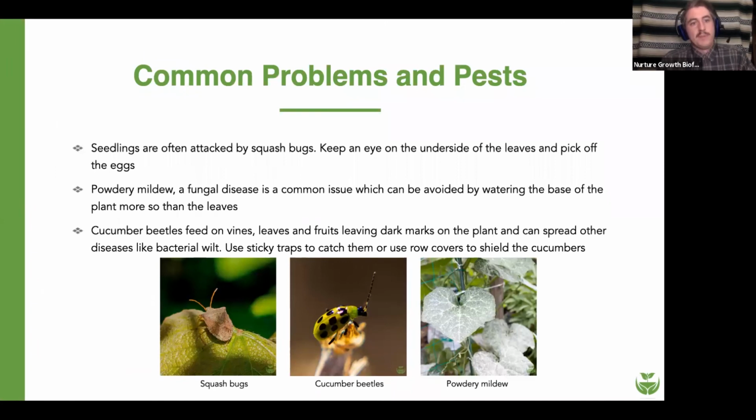All right, so common problems and pests with cucumbers. Seedlings are often attacked by squash bugs, so you're going to want to keep an eye on the underside of the leaves and flick off, or do whatever you've got to do to get the eggs off. Powdery mildew is a pretty common one that you're going to find with cucumbers, especially because there's generally so much moisture around a cucumber. Though our fertilizer is not a pesticide, applying a little bit of Nurture Growth at planting especially, and continuing the sprays, the microbes in our fertilizer will actually help outcompete powdery mildew. Let's talk about that later though.